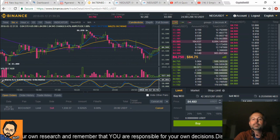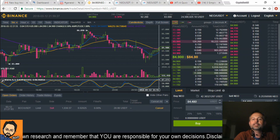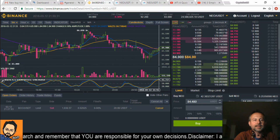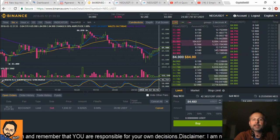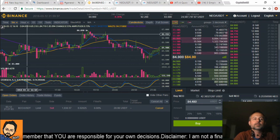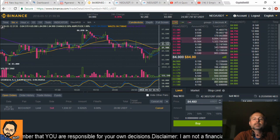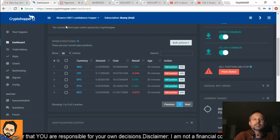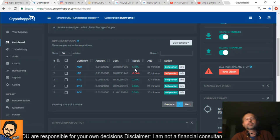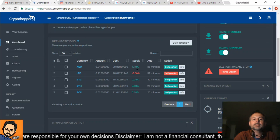I'm still concerned that the stochastic RSI is showing overbought, so we're at a 97, so that's pretty high. Anything above, some people say 70 or 80, is considered overbought, but we want a good confirmation there. Let's click back over. All we need is this to get up above 1.35%, and the automatic trailing stop loss will kick in.